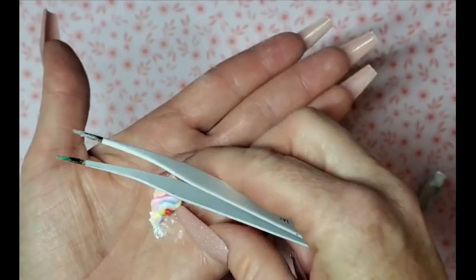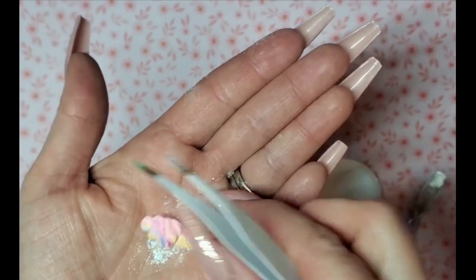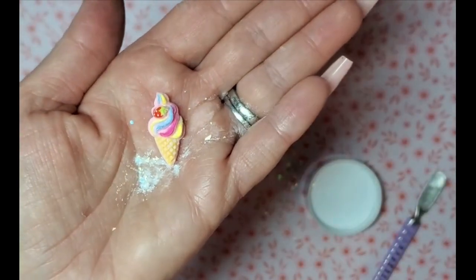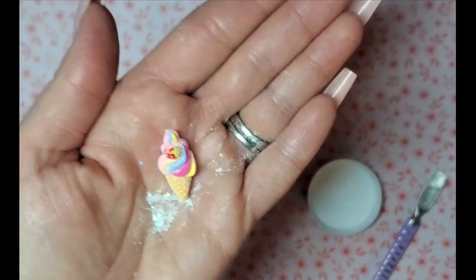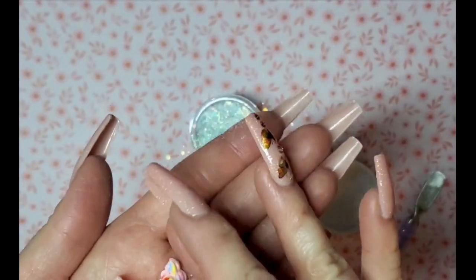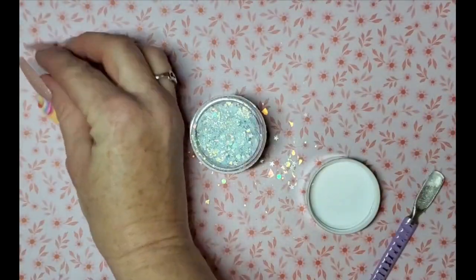So yeah, I got this really cute little ice cream charm. It's got a strawberry on it and different color swirls. Super cute. All right, so I'm gonna go ahead and swatch the acrylic.